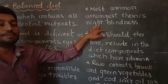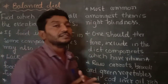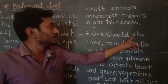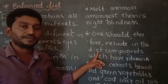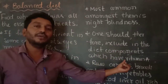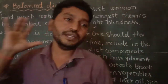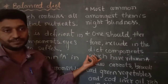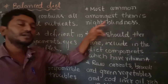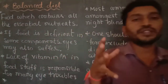If a person is suffering from night blindness, how do we prevent that defect in our eyes? We should include in our diet food components which have vitamin A. We should consume food items which contain vitamin A. Vitamin A is very important to prevent night blindness in the human body.